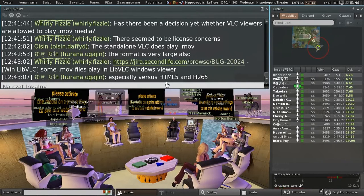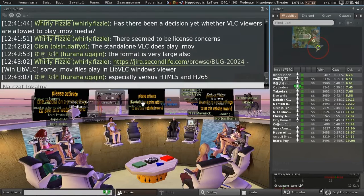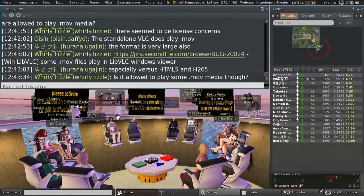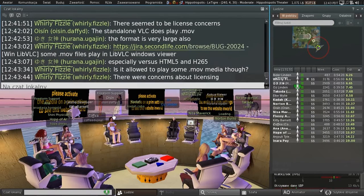And so essentially, the answer is if you have a .mov file, it may or may not work. It is not guaranteed to work. Convert it to an MP4. And then we'll just support it. Yes. If libvlc will play it, then we'll play it.